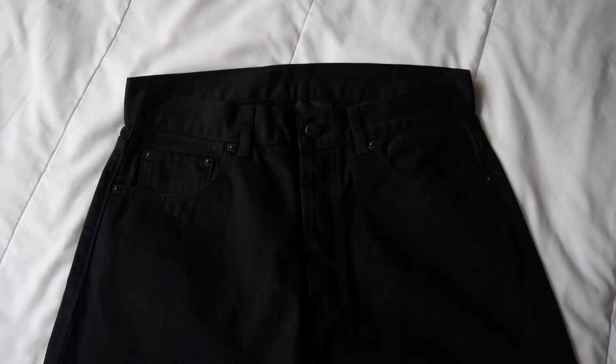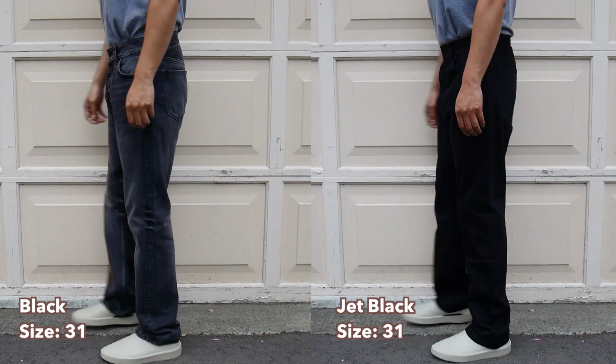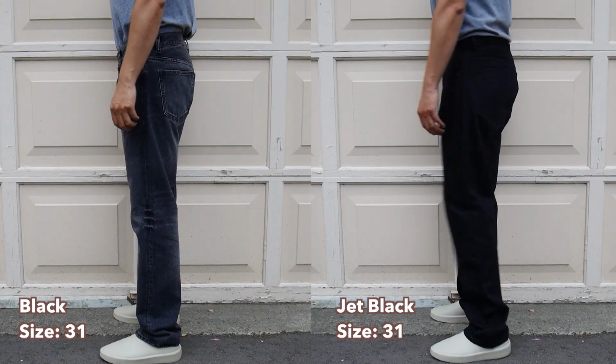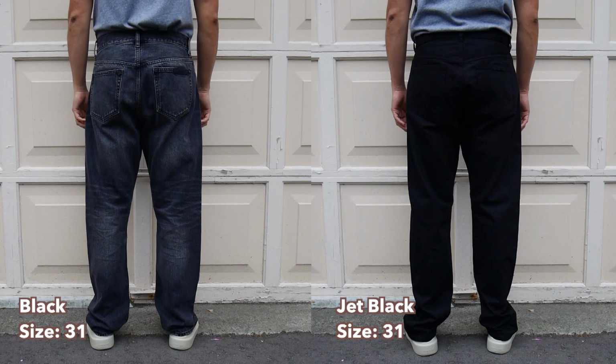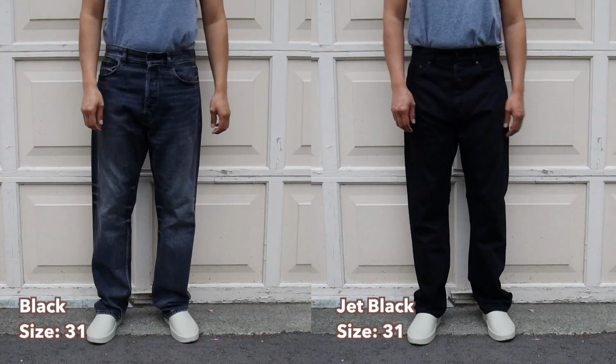Now, one thing I definitely want to cop and check out is these jet black denim jeans. Now, these denim jeans, they are oversized and baggy. I compared them to the previous off black or gray wash jeans that he's released in the past. I'm gonna show you comparisons. They do fit similar. The one thing I'll definitely say about these jeans is that they are more structured. They're more thick.